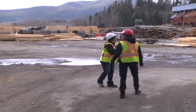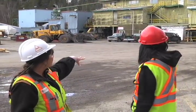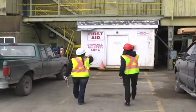This is the muster area for plant emergencies. If we have to evacuate the mill, then everybody musters right in here. If Joe's missing, they're not going to go back inside the mill to find Joe; they're going to do a head count. So this is the first aid room.